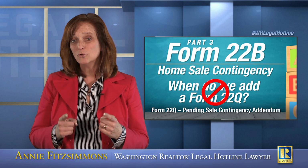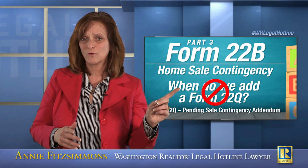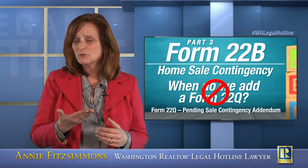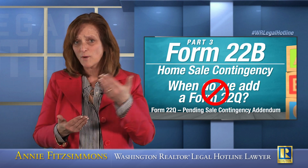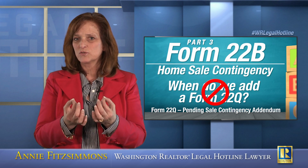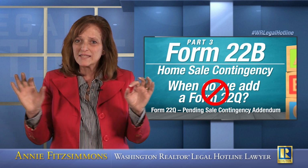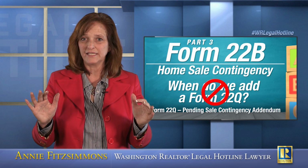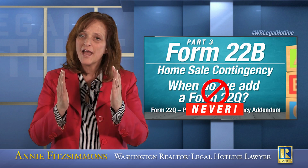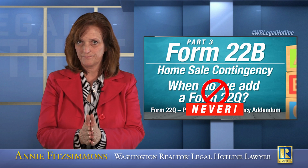Form 22Q, however, has a closing date provision that says whatever the date of closing on the face of Form 21 is the closing date. If you add a Form 22Q into a transaction where you already have a Form 22B, you have conflicting and inconsistent provisions regarding the closing date. You cannot do that. Bright line rule, never to be violated. If there's a 22B in your transaction, never, ever inject a 22Q into that transaction.